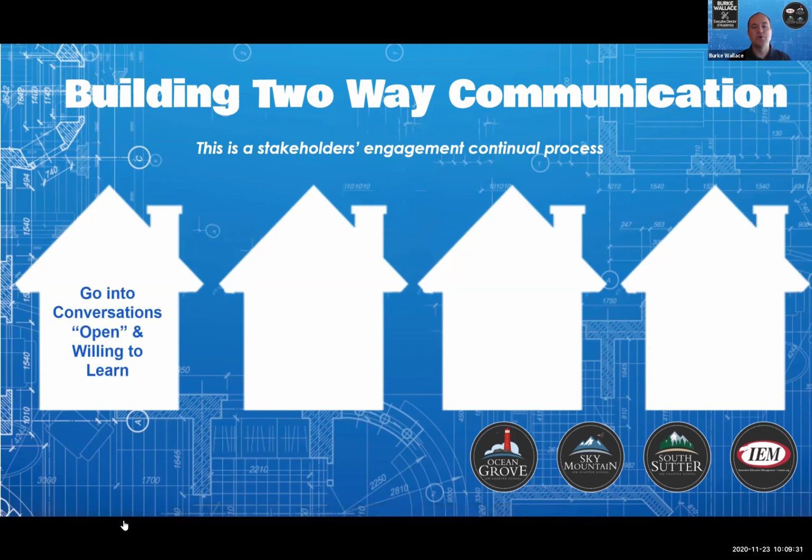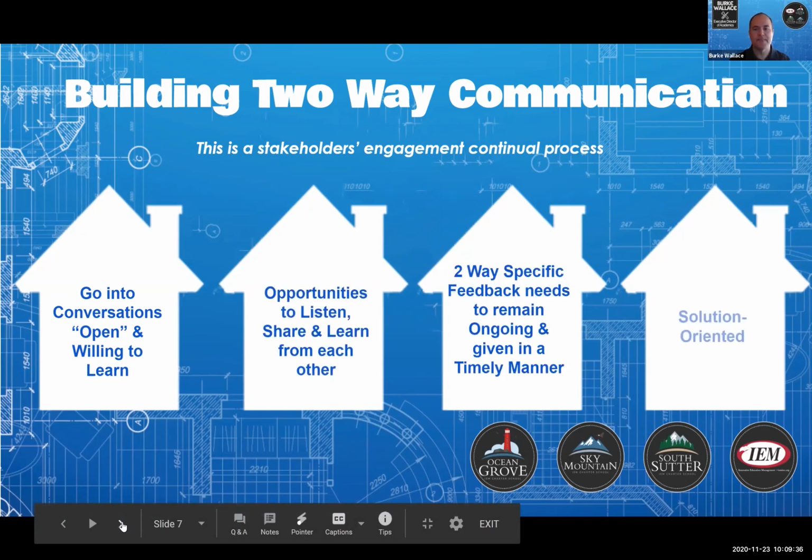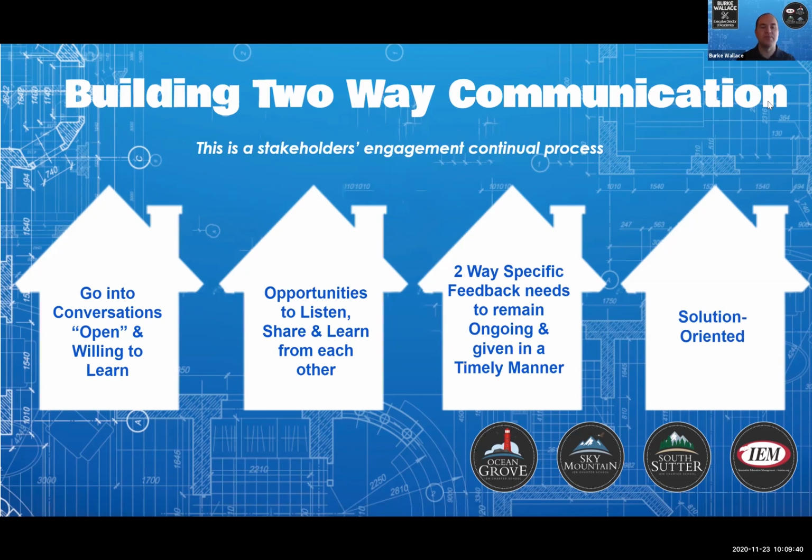This is a continual process, and you see here there's four ways that we do two-way communication at IEM Charter Schools. And this also comes from that Fierce Conversations book. We go into conversations, at least we try, open and willing to learn.